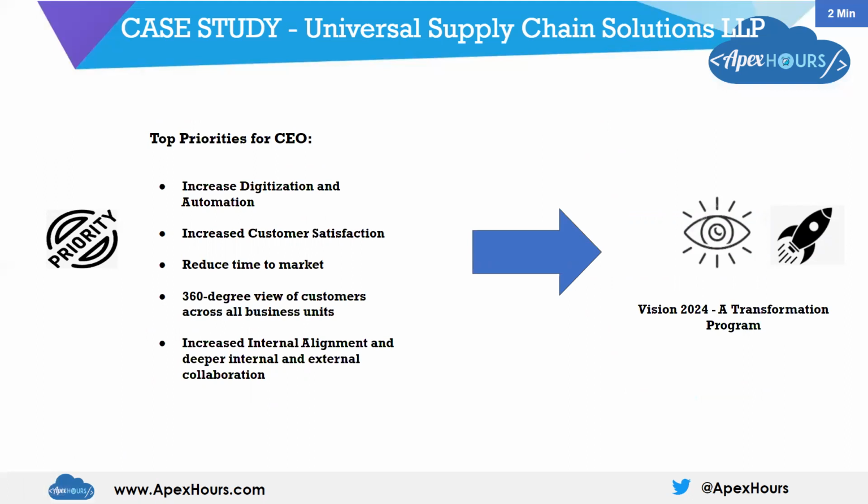So what are the top priorities for the CEO and the CXOs, right? So of course, as I said, from the challenges comes the priority, the goals. So they want to increase the automation in the company. They want to go digital. They definitely want to increase the customer satisfaction across different channels. They want to reduce time to market. As I said, they are coming up with new products, and they want to reduce the time to market. They want to have a 360-degree view of the customers across all the business units. They want to also do a lot of collaboration so that they can become far more productive in the work they are doing. So these are the top priorities. Of course, there are a lot of other priorities also, but these are the top ones.